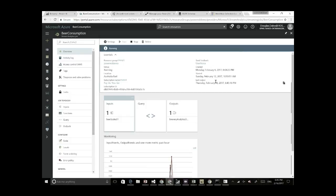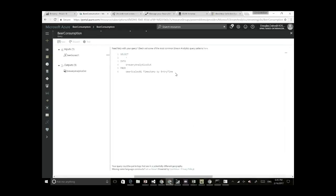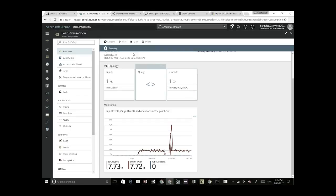Every Stream Analytics job has an input, it's got an output, and it's got a query. And you can see the data that's been flowing through this, okay? And our input here is dealt with in the query. So all we're basically doing is saying we want to feed it to the output and that we want to timestamp it by a field that's supplied in the record, which is the entry time. It's coming from the device itself as it publishes into the cloud. Okay, the last thing here is the output.